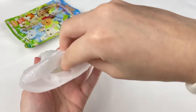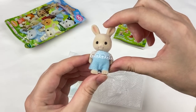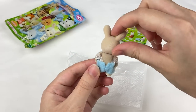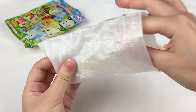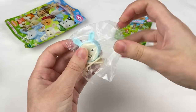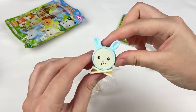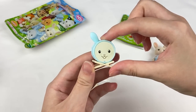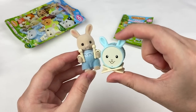I think this one is a little rabbit. Oh, it is. This one is so cute. Oh, so we have this little rabbit figure and it has a little blue outfit on. And then let's grab the drum set. Open this one. So we have the little drum set. I love that this one looks like a rabbit as well. Sit that one there, and then we have the little drumsticks. So there is the little Sylvanian Families figure.